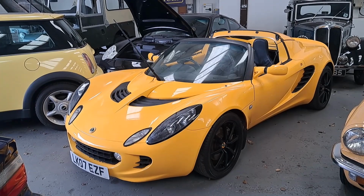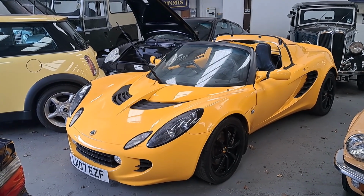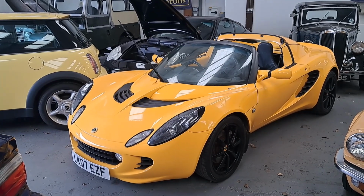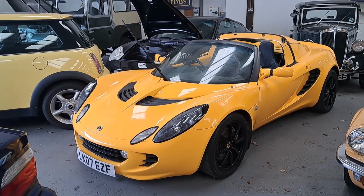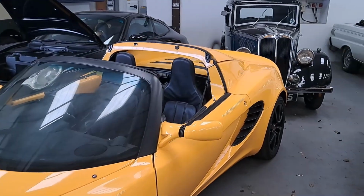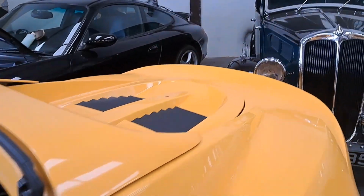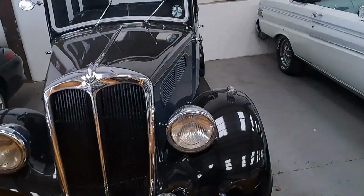Lot number 123, a 2007 Lotus Elise R Tour Plus. We have seen this a few times before. Again, I don't know quite what it's still doing here. It's not really me, I wouldn't say. I've seen how difficult it is getting out of these cars. I wouldn't say no to having a go one day. It'd be fun. This one's estimated between £13,000 and £18,000.